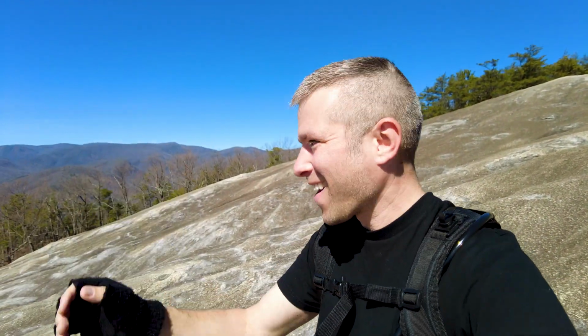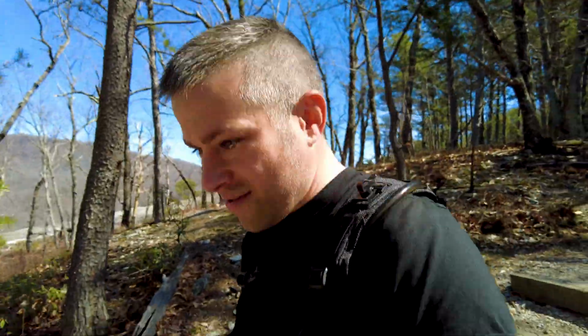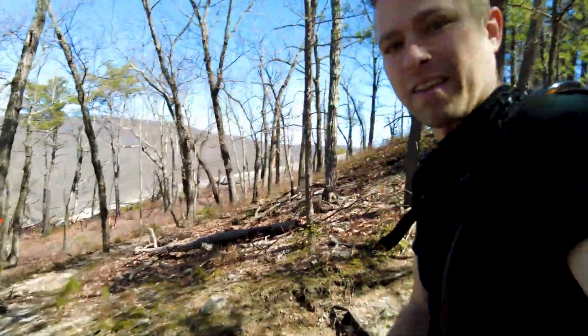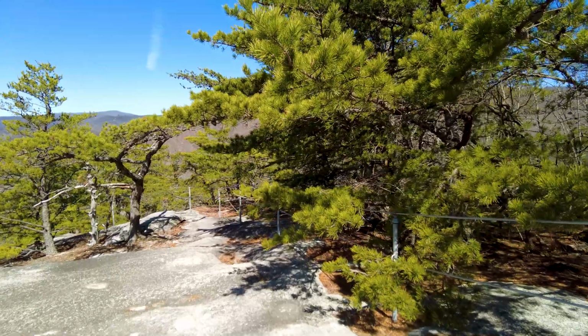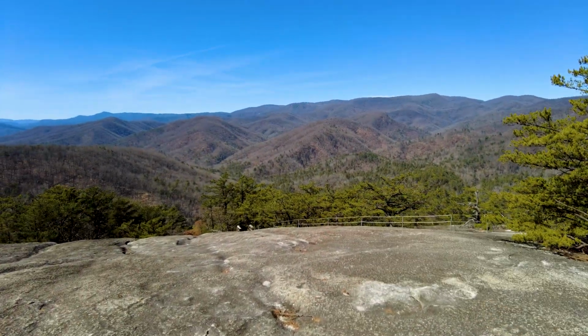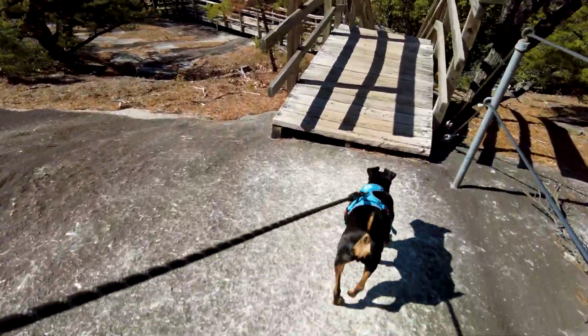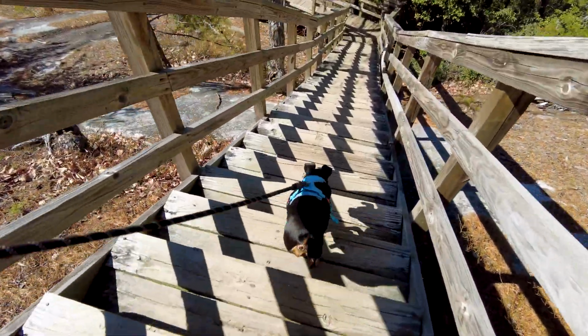The majestic giant. Did I mention we've still got a waterfall to see here at Stone Mountain? This place just keeps on giving and giving and giving. I think we actually might be going down. Yeah, I can see it right over there. There's a little tiny staircase. Got these stairs all by yourself, Ralph? Good boy.